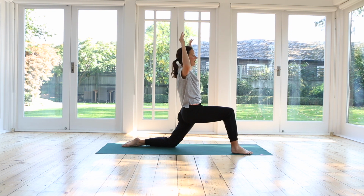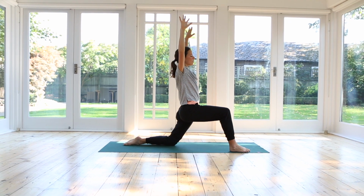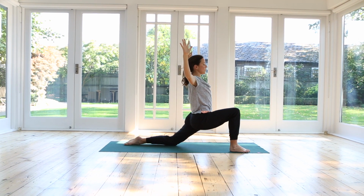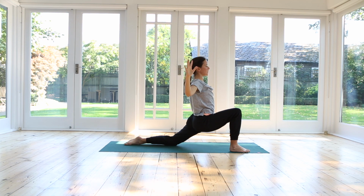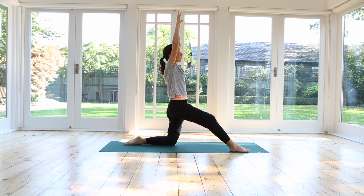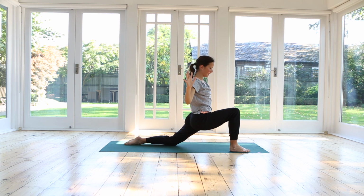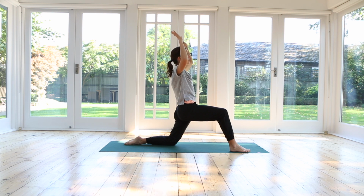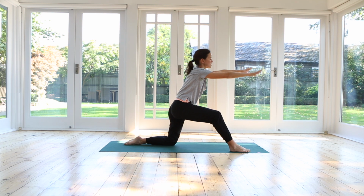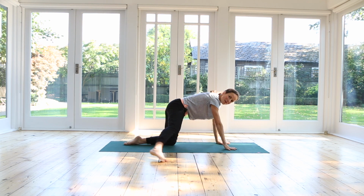Inhale, take the arms up. And we're moving slowly with awareness, opening the chest, finding space in the body. Inhale. And one more, exhale. Inhale, reach the arms up to the sky. Exhale, place your hands all the way down to the mat. And take your right leg all the way back.